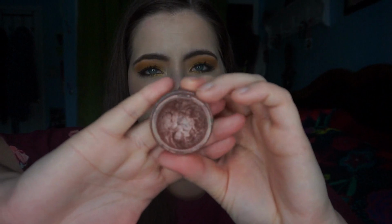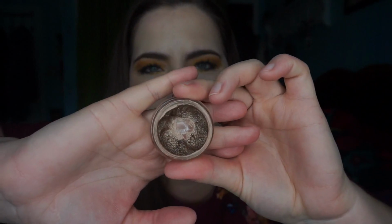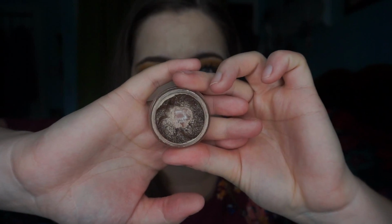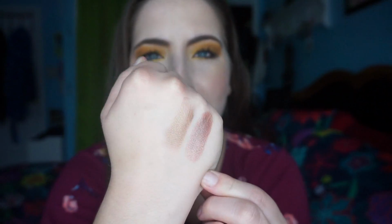So this one is the Rose Gold one. This one is the Smokey Quartz, so the Rose Gold is a rose gold shade, and then the Smokey Quartz is a more bronzy shade. I do have them swatched out right here. So this one is Rose Gold, and this one is the Smokey Quartz shade, and as you can see, they do have a really nice finish to them. They are very metallic, and I think they provide really nice bases for my eyeshadows, and you don't have to use a base with your eyeshadows most of the time, but I just like to. But I think these have a really nice formula.